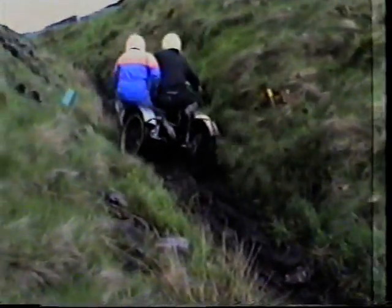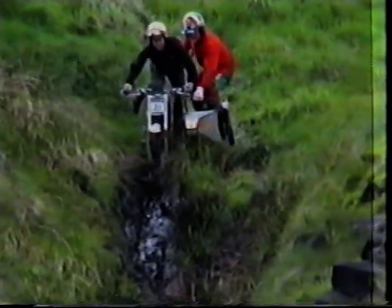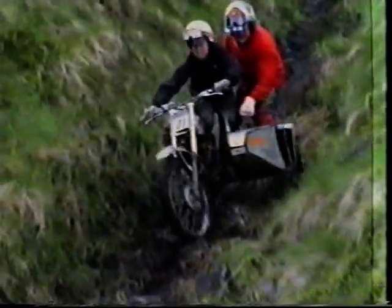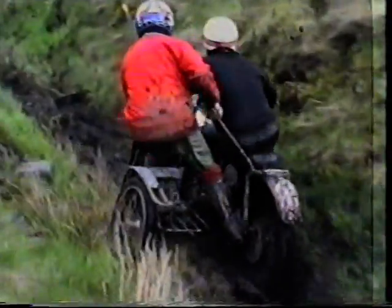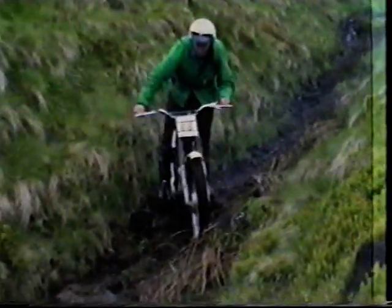And another good ride in the bottom section. Yeah, and a good ride in the top. J. Perry, K. Franklin. Another BSA machine. Comes from Ormskirk. Here's Joe Morgan, 350 Ariel. Comes from Richmond in North Yorkshire.